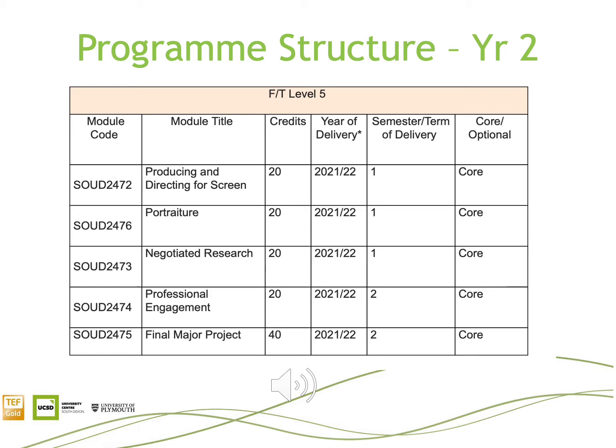So this is very much a module focused on filmmaking, working in a production team, producing and directing a dramatic piece, and that's really where we work it as a residential trip. So we tend to go away for about 3 days and work as a production team to produce a film, so very much a close to industry experience in that one.